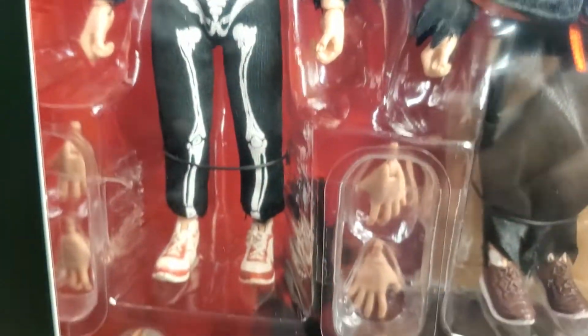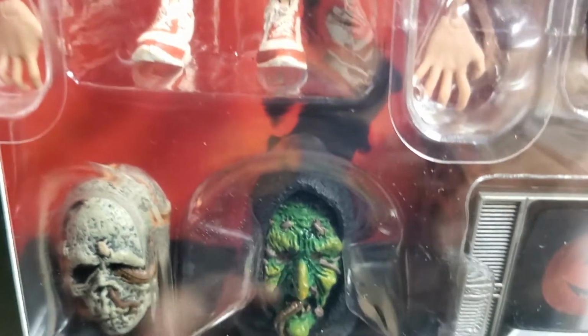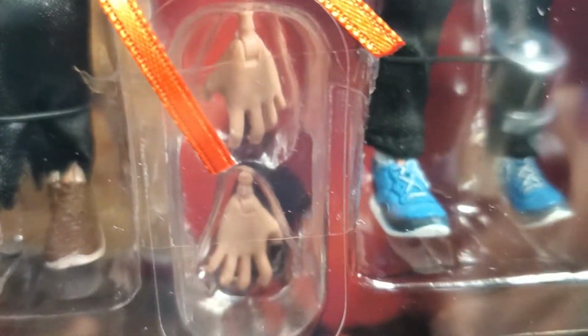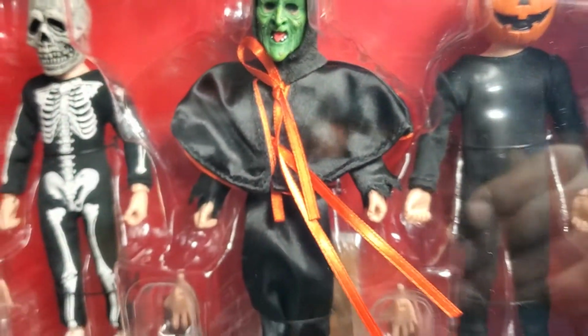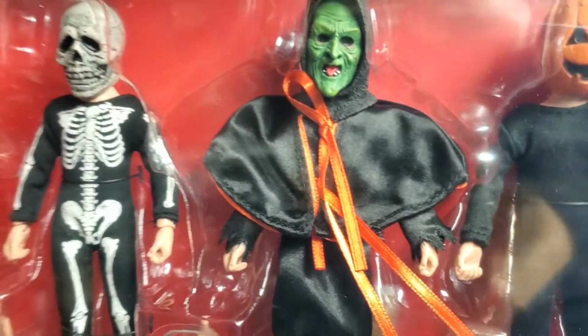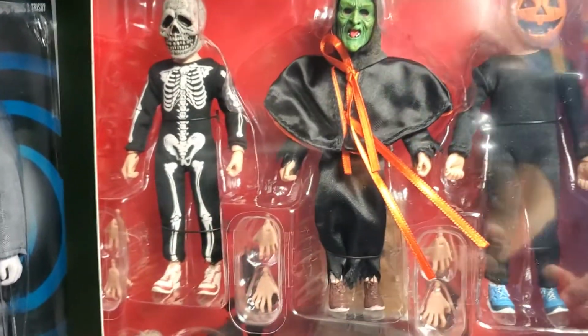But it's a good point of reference because you're talking about multiples of everything. Head sculpts, you got extra head sculpts, extra pairs of hands. Behind the witch here, they have trick-or-treat bags, and a really cool plastic trick-or-treat bag back there. You can't see it. But this 3-pack set comes with so much, and it's a very desirable set. I've seen these sets now at Target. So if you haven't got these sets, go run out there and grab them by all means.